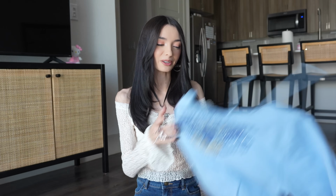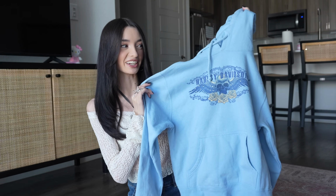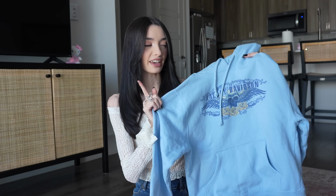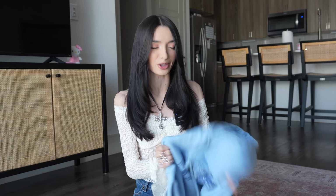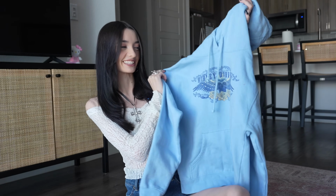All right, let's start with the grail of this haul, in my opinion. This baby blue Harley Davidson hoodie. Oh my God. First of all, I tried this on, and this hoodie, if you know what I mean, sometimes it's hard to really find a hoodie that fits really well, and this one just fits perfectly and it's so comfy. Oh my God, I just love it so much. I'm still in shock that this is mine now.